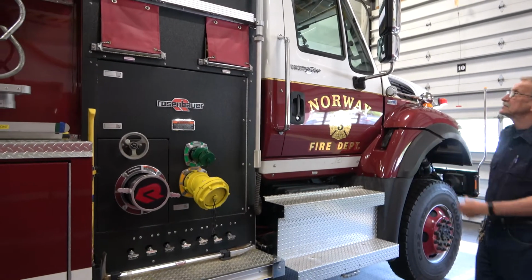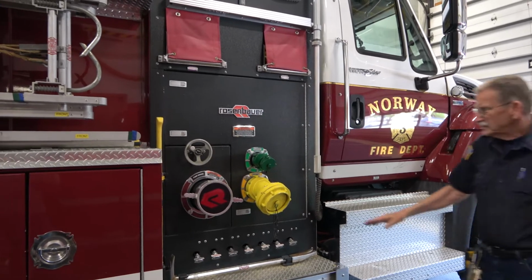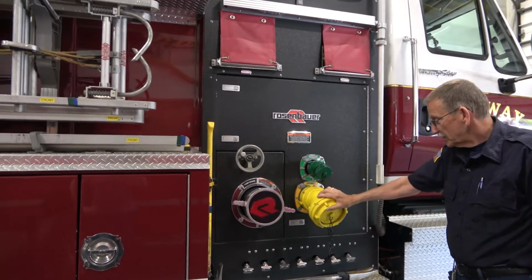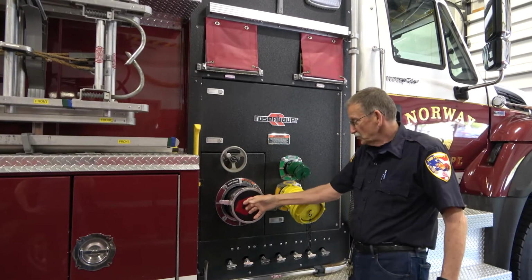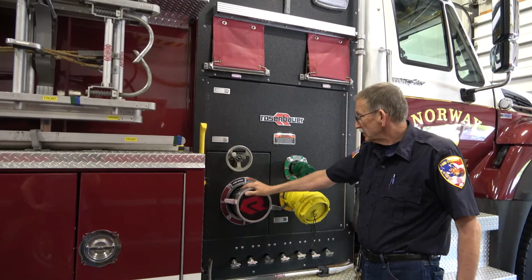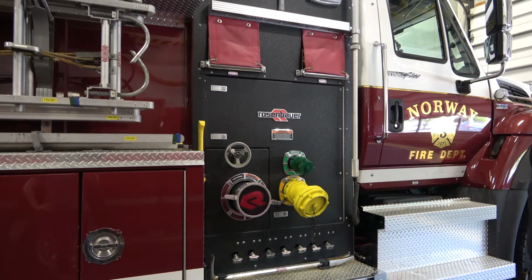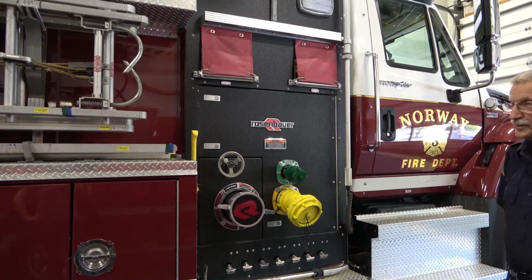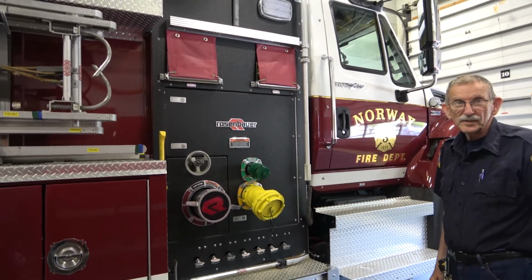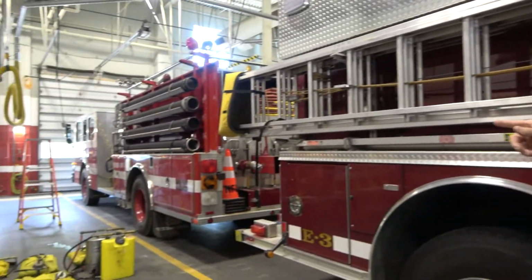And basically this is the same scenario as the other one. This is our large diameter discharge. In other words, the big hose that we lay on the ground. This is the hose that we use to suck water out of the lake. And this is another discharge that we can put a hose onto. And like I said, this pump capacity is 1,250 gallons a minute. And then this is one of the oldest trucks that we have.